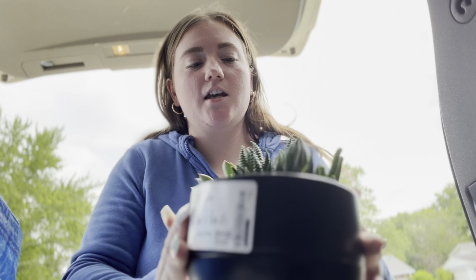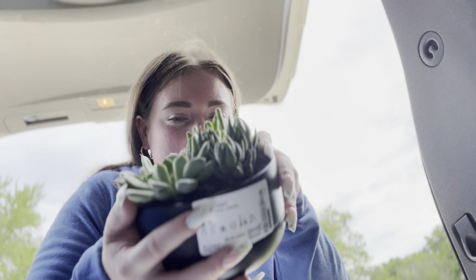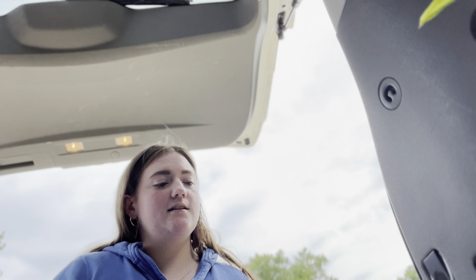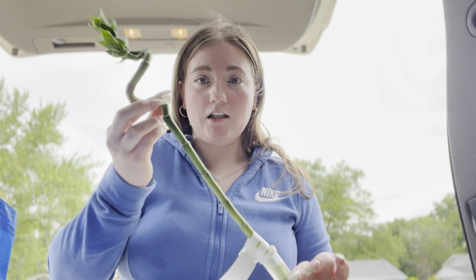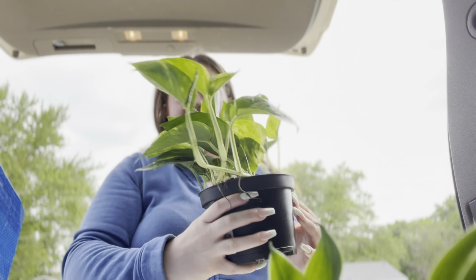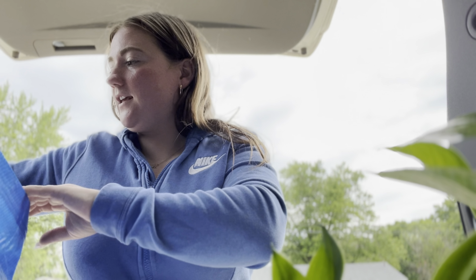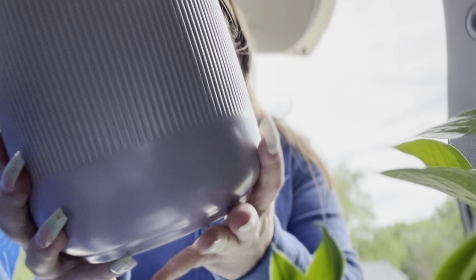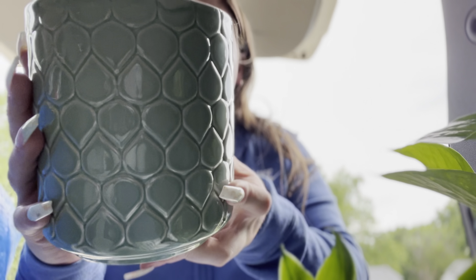Chocolate. Okay, I'm gonna do a haul from all the things that I got at Ikea. I got this succulent plant. That is so cute. I got this lucky bamboo. Ooh. I got this lucky bamboo stick. And I got this plant. And then I got this planter that is like lavender and so cute. Didn't I get two planters? Oh yeah. And then I got this planter that is green.